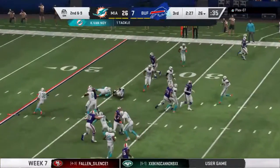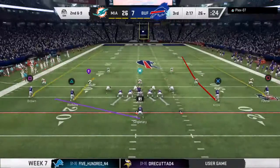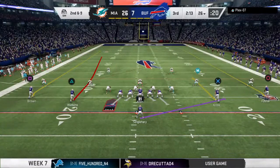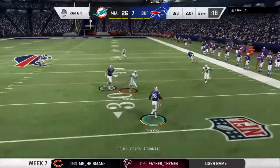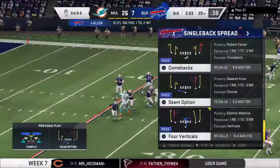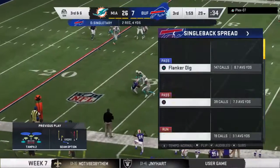You look at what you've called before, realize it hasn't worked, and go to something else, and maybe try and find one of those special plays from one of your better players, and maybe try and hit something big and get things going in the excitement area. On 2nd and 9, Allen is going to hit his man out of the backfield, complete. It'll be a 3-yard gain, and that'll bring up a 3rd down.